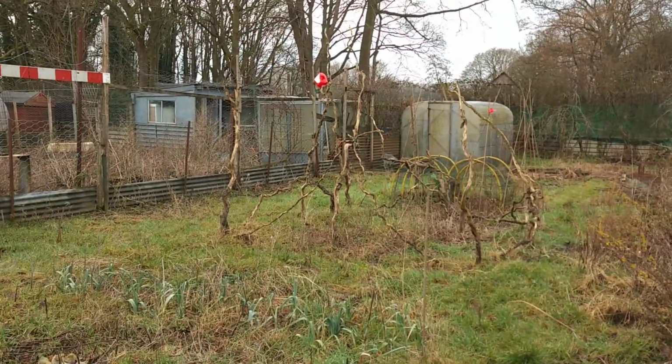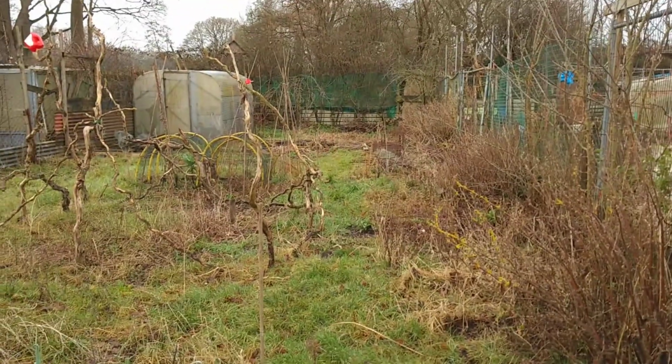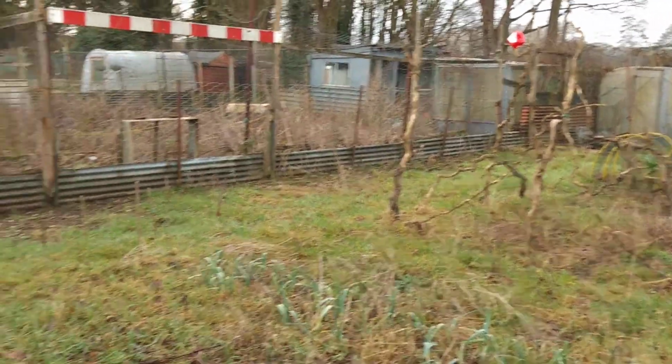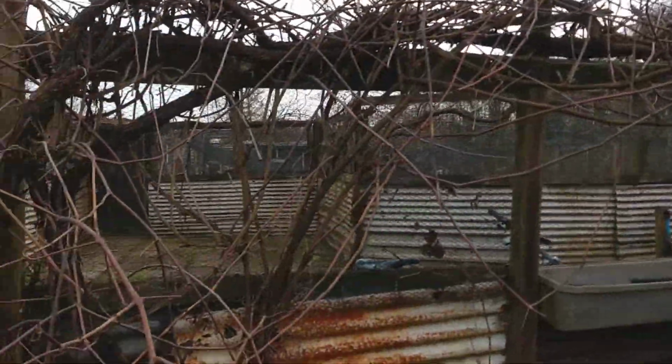Right, this is our allotment. As you can see, it needs a little bit of work. I didn't have much time last year to spend down here, but we still got a fair crop of various things. But I'll be starting work down here within the next couple of weeks. Lots to be done.